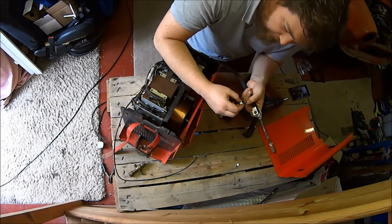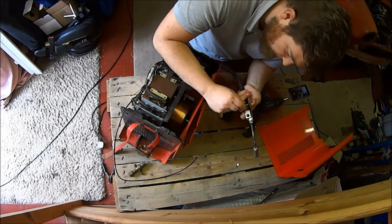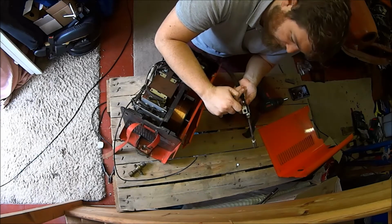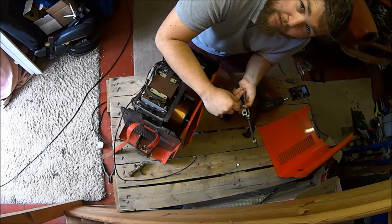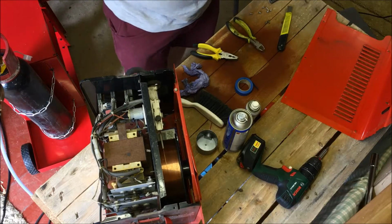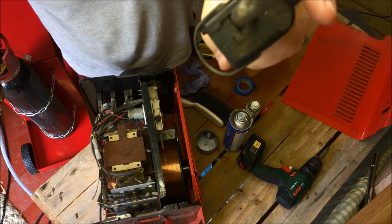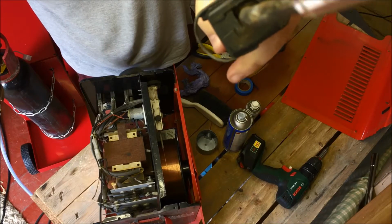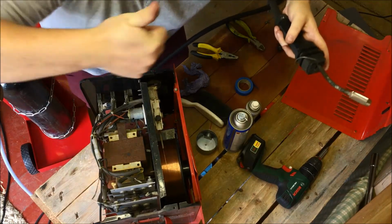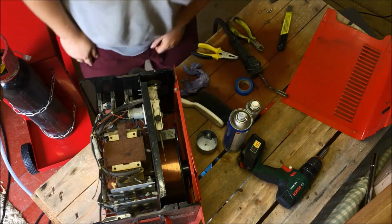It's just a little button, but this is all gunked up with years of grime and welding rubbish, so I'm just going to give that a good clean out and then maybe replace the O-ring that's on it, and then hopefully that'll start sealing and it will work again. And now if I turn the gas on, there's no leaks until we press the button. So yeah, that should save me a whole lot of gas, so that's awesome. Just got to put it back together now.